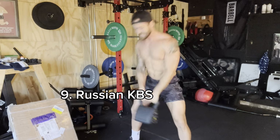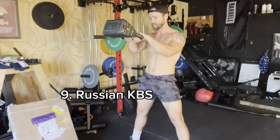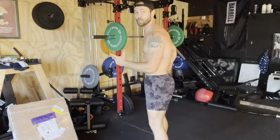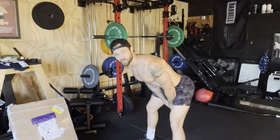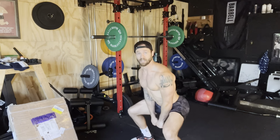Number 9, top 10 exercise for dads is the Russian kettlebell swing. The Russian kettlebell swing, y'all, is big bang for our buck. Effectively train the lower back, the glutes, the hamstrings, even train the grip a little bit, train the cardio. I would almost classify this as a plyometric exercise because of the quick stretch reflex in the hamstrings at the bottom of the movement.